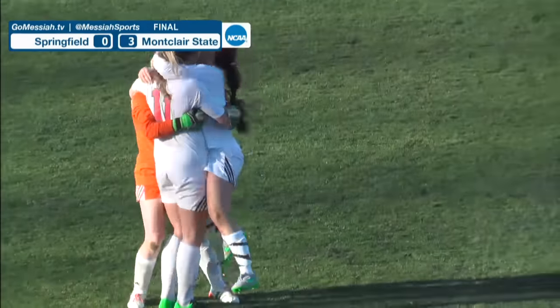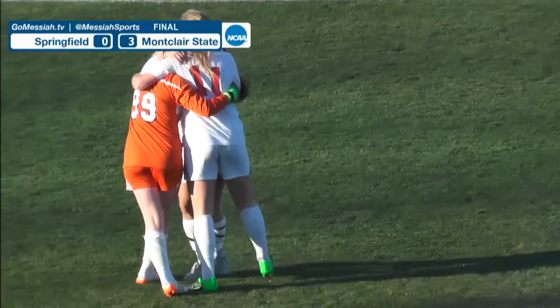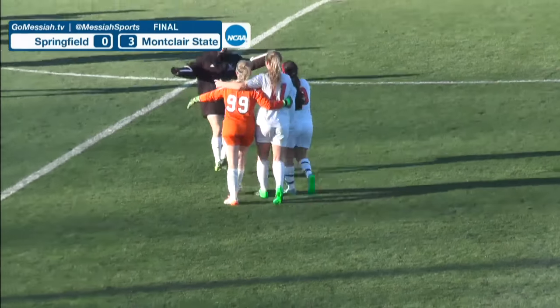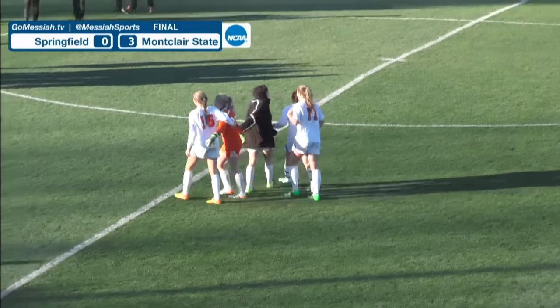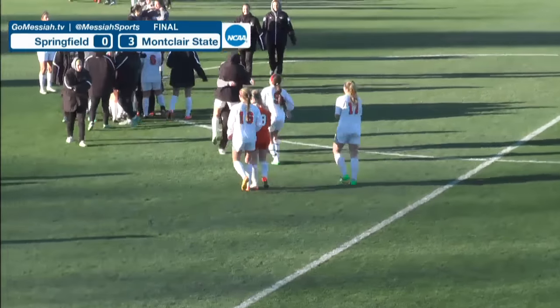Finlayson out of her goal, joining in an embrace that you can see on Go Messiah TV. Sullivan, Greco, and Finlayson, part of that exceptional defense. They anchored things today for Montclair. Well-deserved victors, 3-0 here over Springfield on Shoemaker Field.